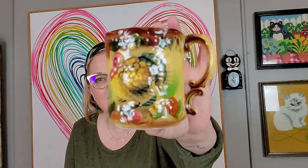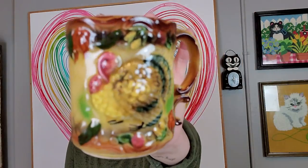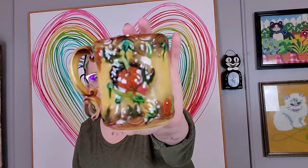This is another turkey item and I don't know if I'm going to keep this or not. I've never seen anything like this before and I just really liked it. It is this cup and it has a turkey on it, or a mug. I guess it's more of a mug than it is a cup, but it has a little Tom turkey on it. On this side, it has a pumpkin. Do I need this? No. So I probably will sell it.